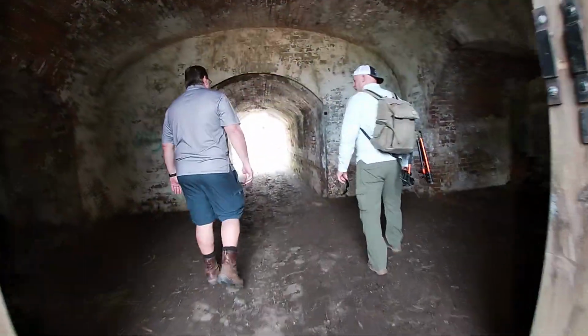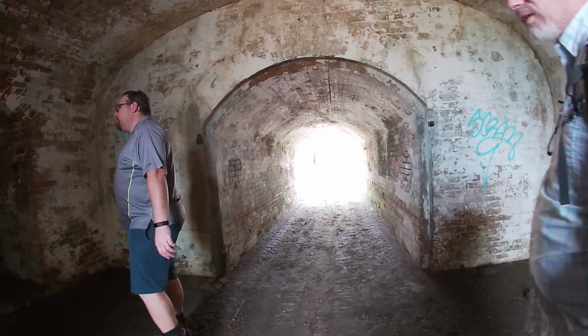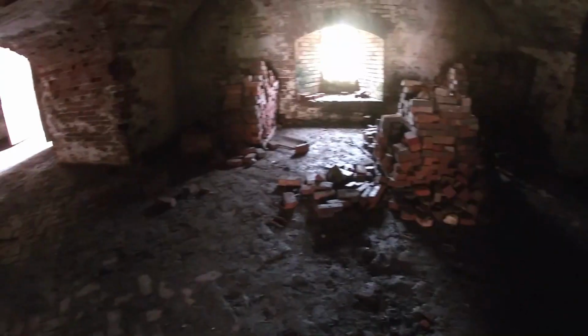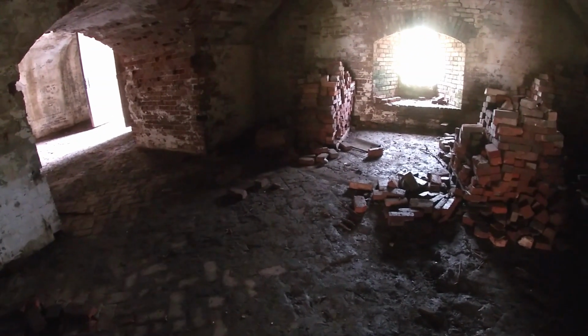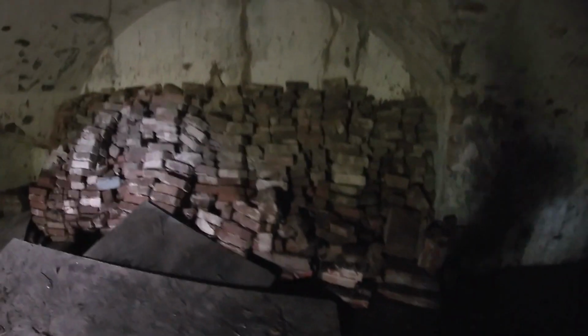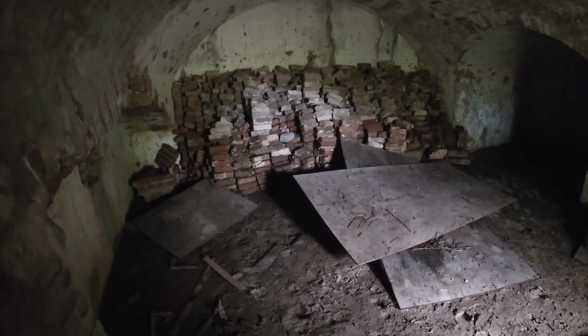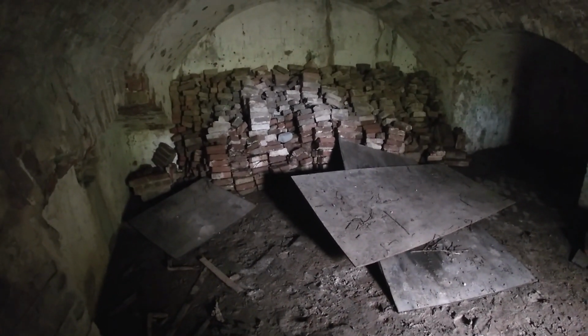So, wow. This thing was never turned into a state park. These bricks piled up over here, I believe they were from the outer wall area. And it looks like there's more even back here. That is a lot of bricks. My guess is that they were trying to restore the fort at one point, or maybe they were used somewhere else.